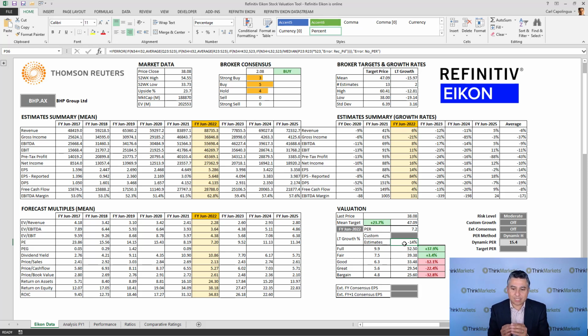I don't think it's excessive. I think it's probably pretty close. If anything, I think it's actually probably a little bit conservative. In which case, I think low is the right rating, and I think that is the fair value for BHP. Okay, we got there in the end.